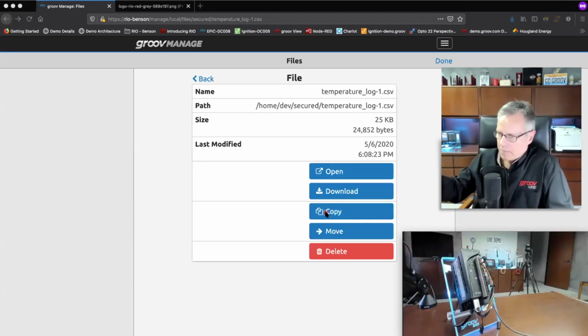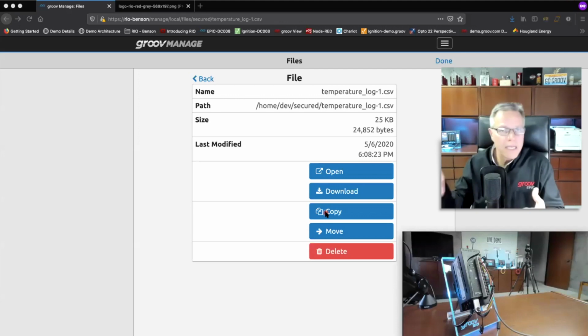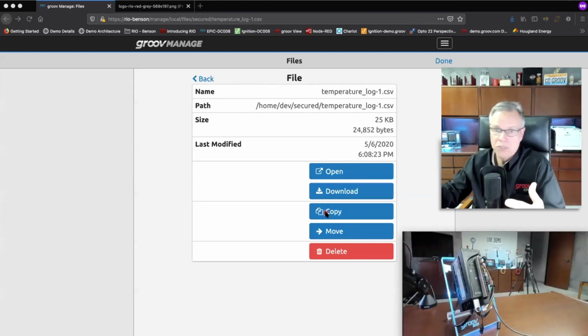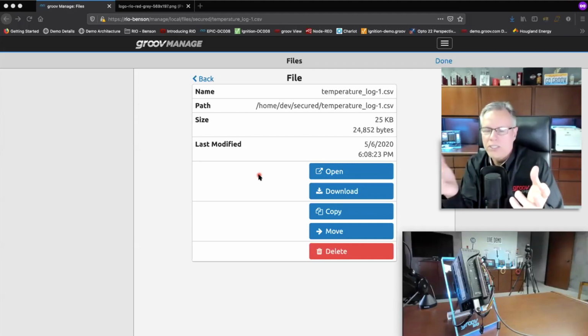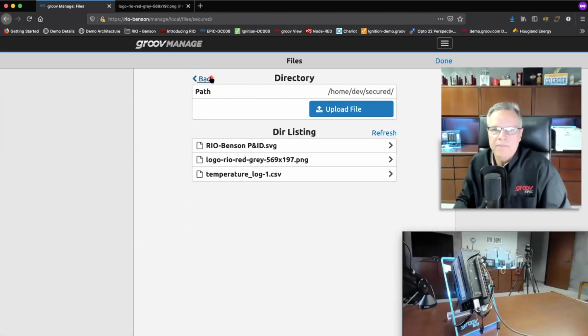Let's say that I am taking some value from I/O data, like the temperature, and I'm logging it every 15 minutes. And then at the end of the day, say midnight, I want to take that file for that day and copy it over to USB or to anywhere. I can do so by using these commands. All the commands I'm using here are accessible from the web API. So that means I can write a very simple flow that copies these files or moves them wherever I need to be at any given time. So pretty slick there.